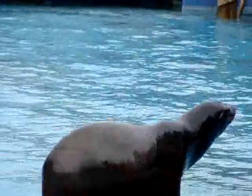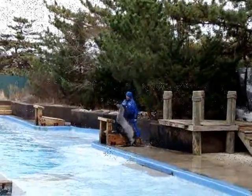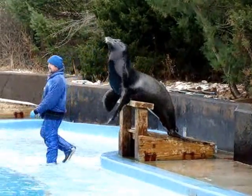Ladies and gentlemen, our California sea lion, Osborne. Sea lions are just one of the many species connected in the web of all life on Earth. It is the choices that you and I make every day that help to determine the health of this web.